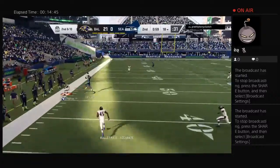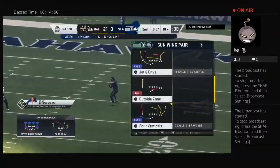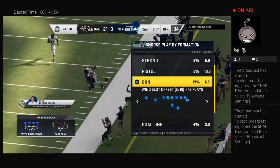He's going to fire one deep left sideline. And this is going to wind up incomplete. The coverage there too strong on the deep ball, and now they face a 3rd down.